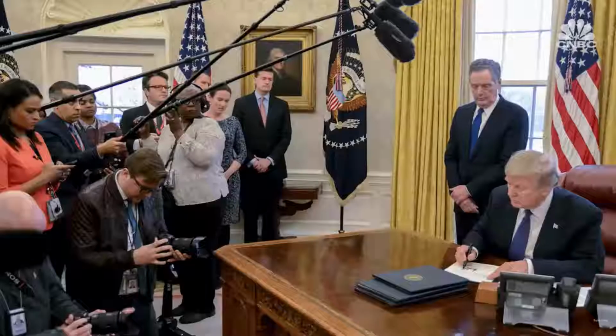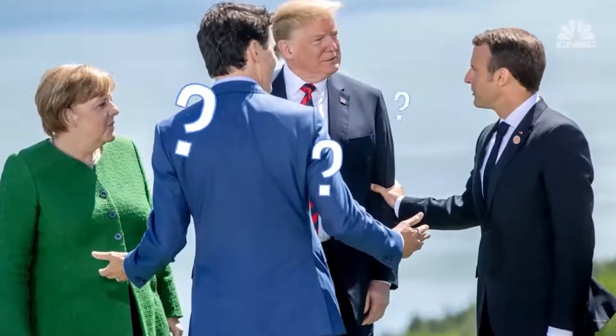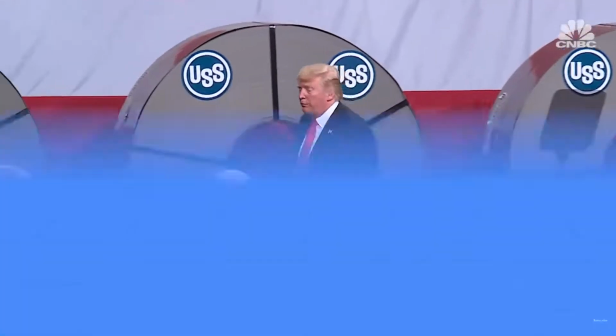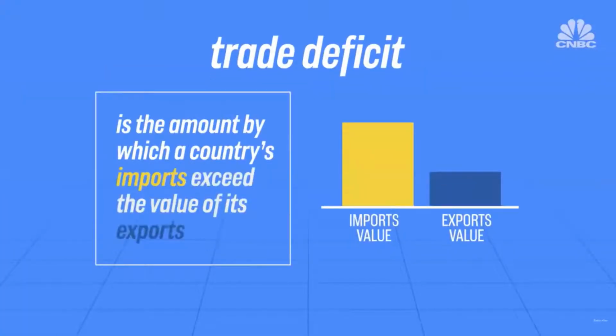But it's not just China that Trump has been after. When the US president introduced billions of dollars in new tariffs, countries like Canada and Mexico, as well as the European Union, were quick to react and retaliate. So why is he kicking up the controversy with America's biggest allies? Trump says he wants to dramatically reduce the US's trade deficit with other countries. A trade deficit is the amount by which a country's imports exceed the value of its exports.